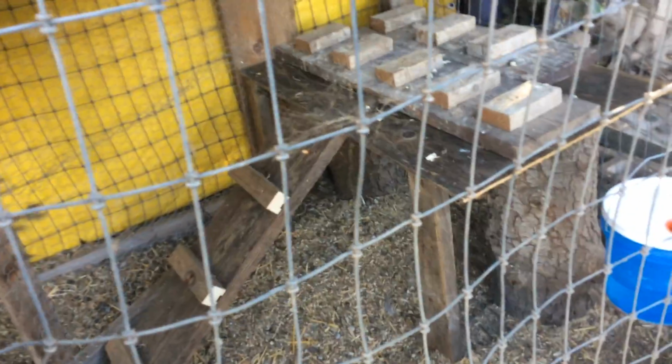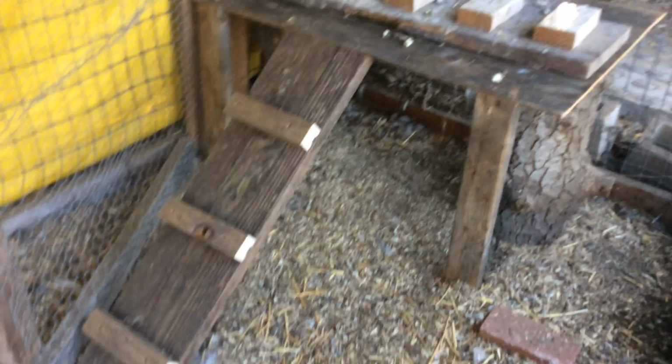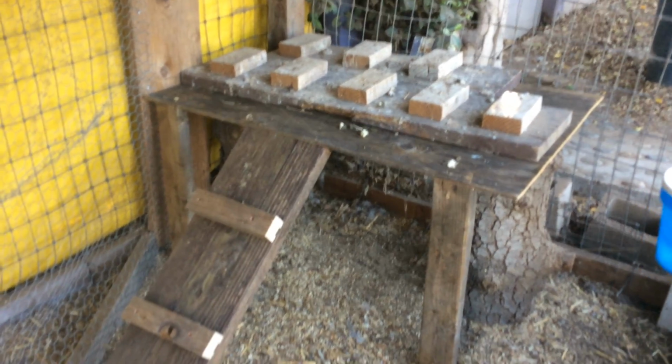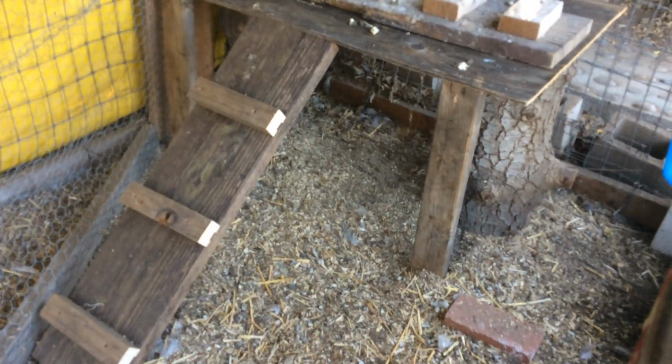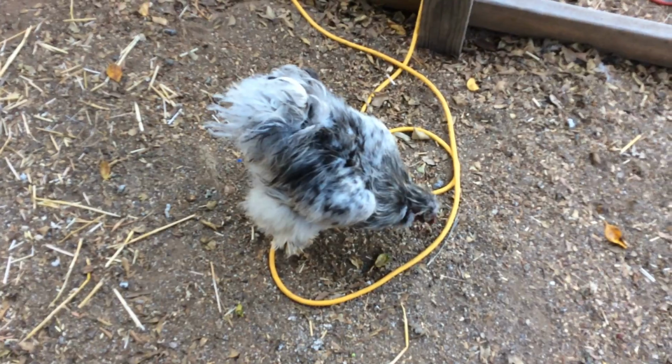And then we built this over the weekend. It is their new little roost, so they can be up off the ground and they can roost off the ground. They love it. We were thinking that they would just sleep on the ground at night, but they went up. There's Henry.